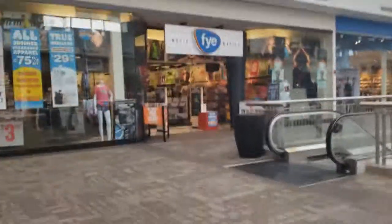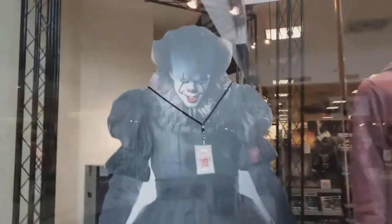We are at Lakeline Mall. We're gonna go hit up FYE, Hot Topic, and GameStop. I'll see you inside. Hey, there it is. $40 for a cutout. Worth it.